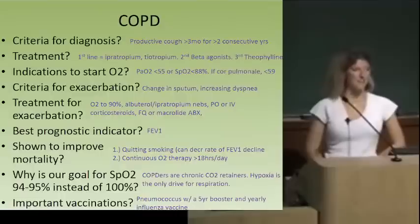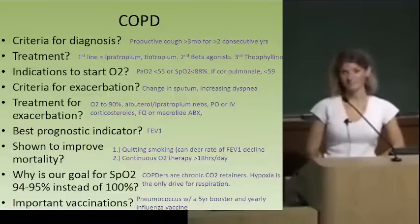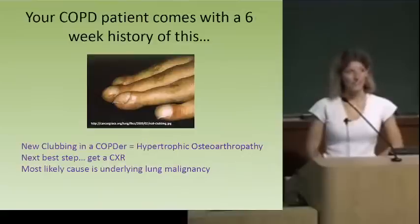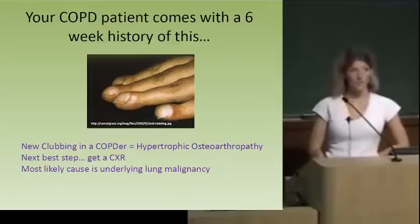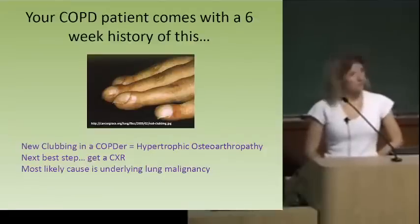All right, so our COPD patient says, check out my hands. This just happened 6 weeks ago. What is up? You guys are so good. Yeah, that's cancer. You need a chest x-ray. So this physical finding is called hypertrophic osteoarthropathy. It's really acute onset of clubbing, and it means lung cancer. So if they ask you for the next best test, it's not pulse ox, it's not spirometry, it's chest x-ray.